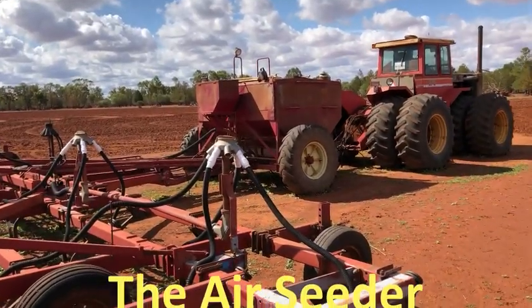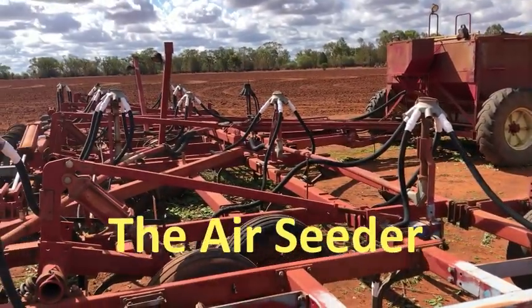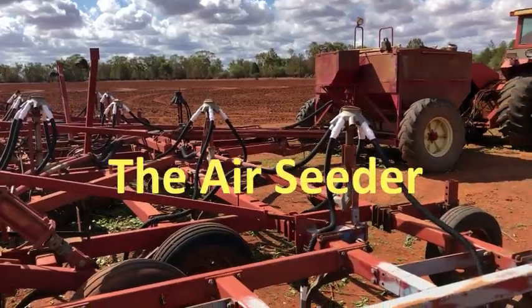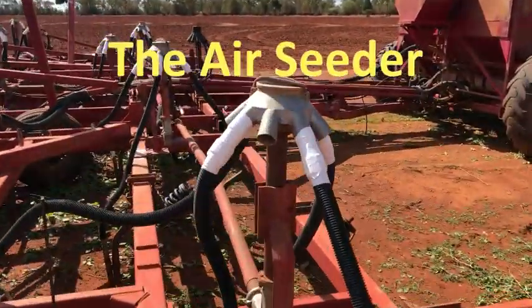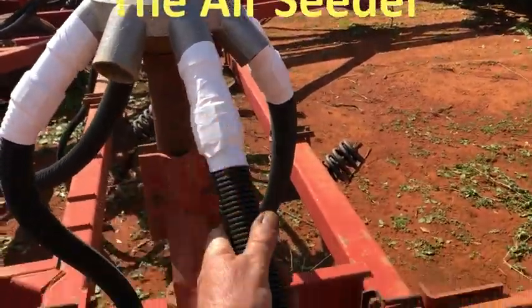Tubers, this is what's known as an air seeder, and I've been working on this thing all day, taping up all these hoses and checking that they're all right.